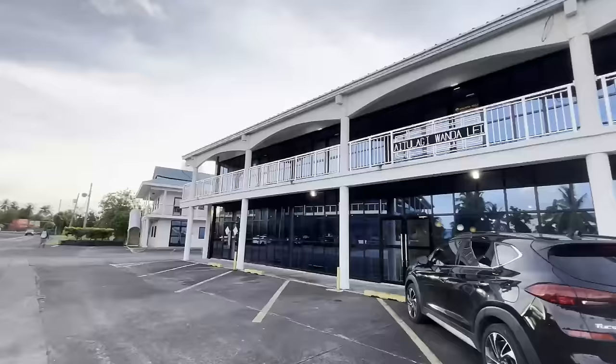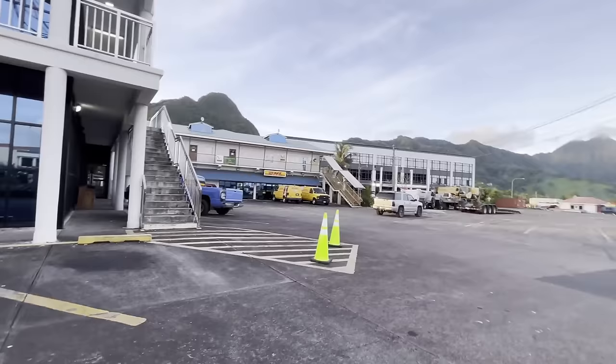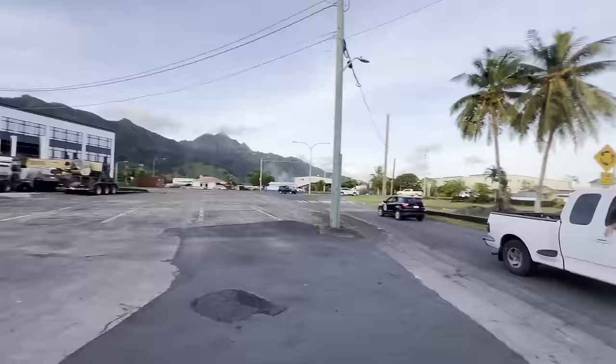They have some really nice buildings here in American Samoa. There's DHL if you wanna send something or ship it. Oh, there's even a lawyer over there. Oh, there's a Napa Auto and truck parts too over there.